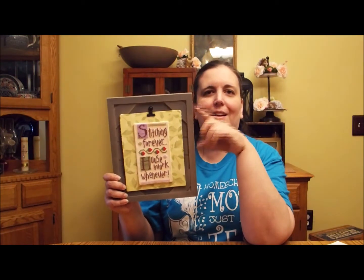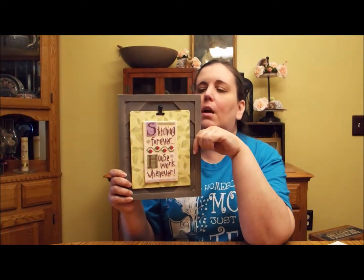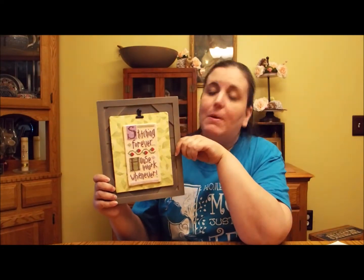And then this is just a frame I found at Walmart, actually. It's plastic. But I thought it was super cute. I'm not sure if I'm going to add any bows. I have tons of ribbon. I just need to find them and see if I have anything that will match this. We'll see. If not, I'm happy with it the way it is.